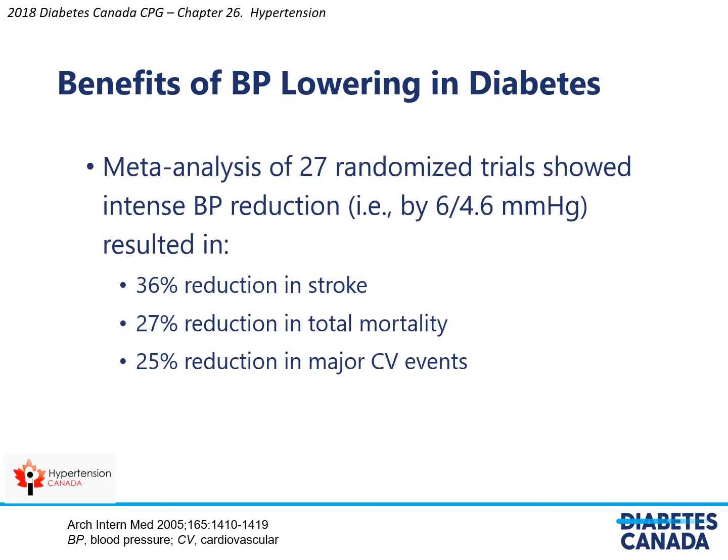In addition, a meta-analysis of 27 randomized trials showed that intensive blood pressure reduction by approximately 6/4.6 millimeters of mercury resulted in a 36% reduction in stroke, 27% reduction in total mortality, and 25% reduction in major cardiovascular events.